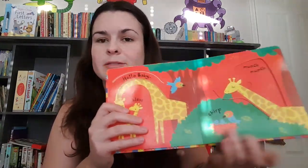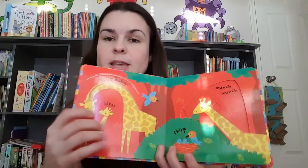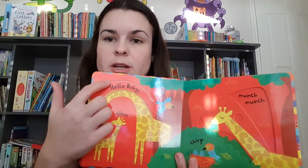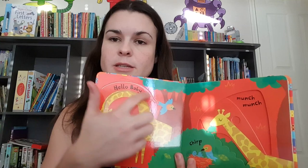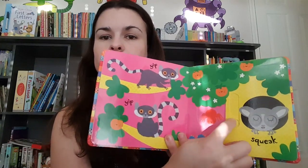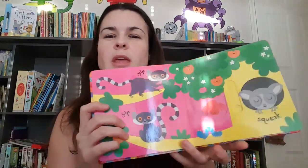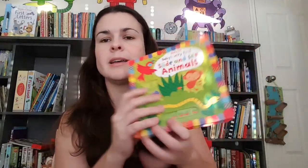So the kids can slide this back and forth and make something happen in the picture. It's really neat because they're being able to do something tactile that's really unlikely to break. Like maybe some of the flaps can get ripped or bent. So we've got our giraffe eating. And in these books, they also have what Usborne calls finger trails. So it's a little trail to slide your finger across.